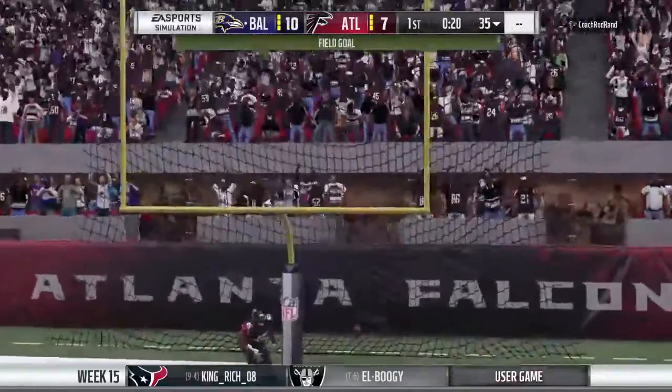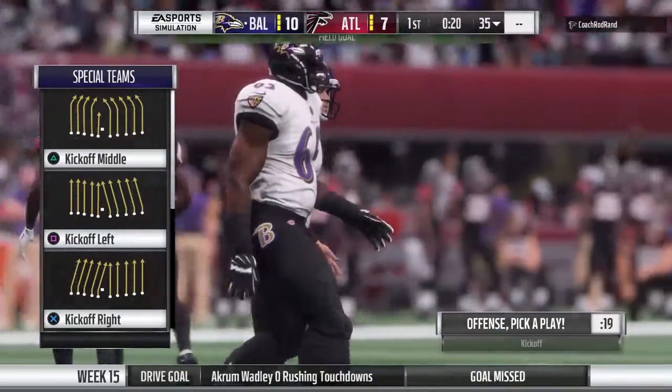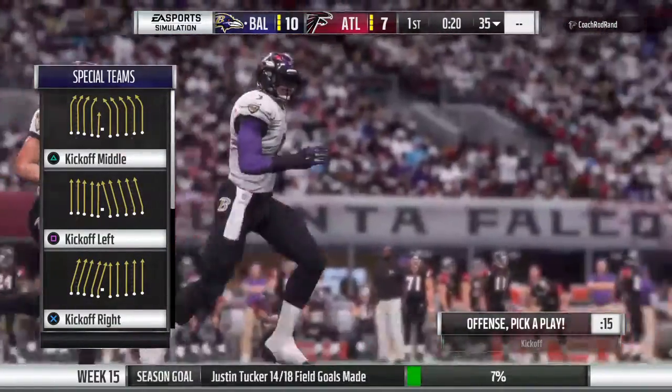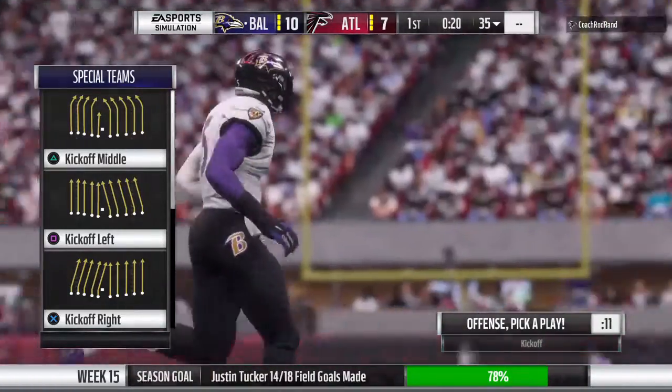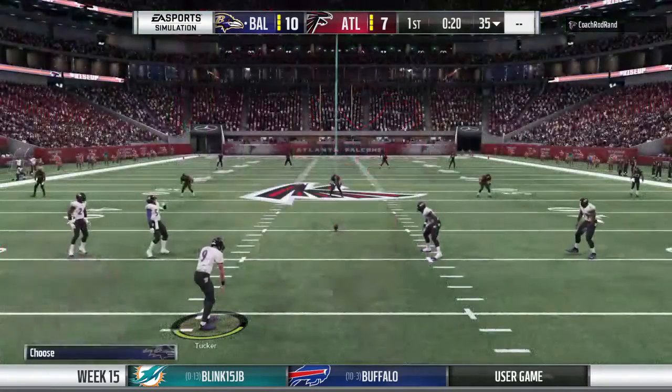And the 10-year vet knocks it through the goalpost. And they take the lead here now at 10-7. So 3 points is the outcome, but probably not what they're looking for given the drive that they were on. Yeah, things were looking good. You had it 1st and goal, but then the offense sputters a bit, and they're forced to settle for a field goal.